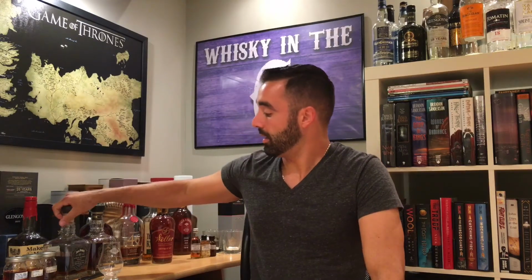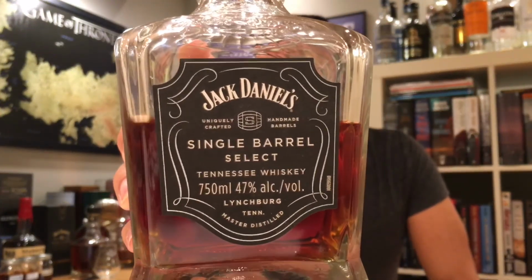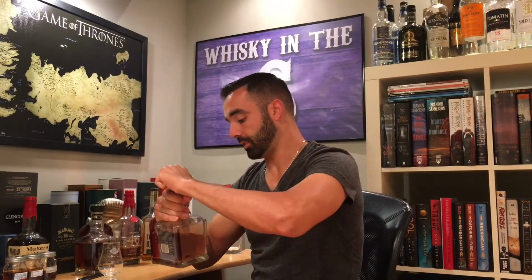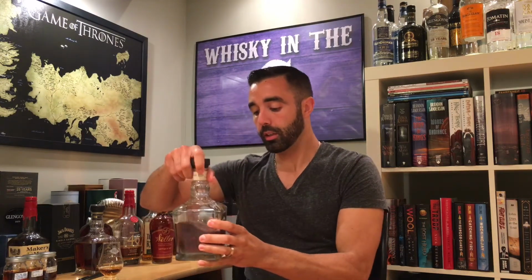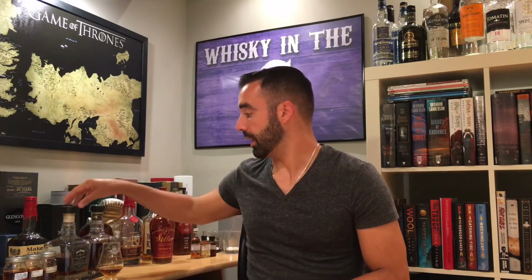I'm Rob. Today I'm doing a Tennessee Whiskey, Jack Daniel's Single Barrel Select. So Jack Daniel's Single Barrel Select is bottled at 47%. To classify a whiskey as Tennessee Whiskey, it has to be passed through maple wood charcoal. Other than that, pretty much all the same rules apply to Tennessee Whiskey as they do to bourbon. So it has to be 51% corn, has to be aged same amount of years, that sort of thing.